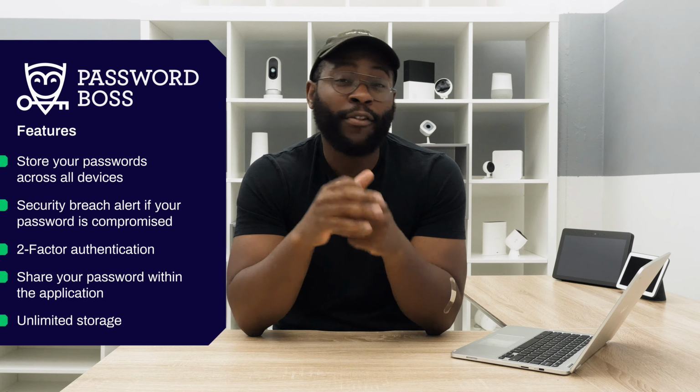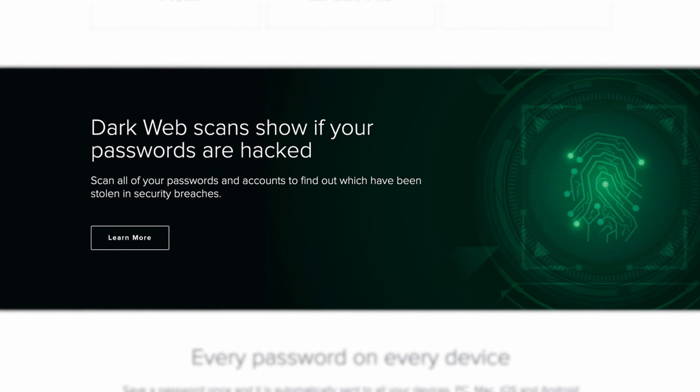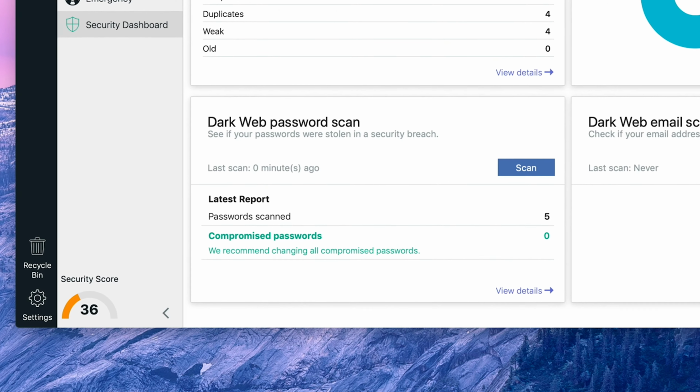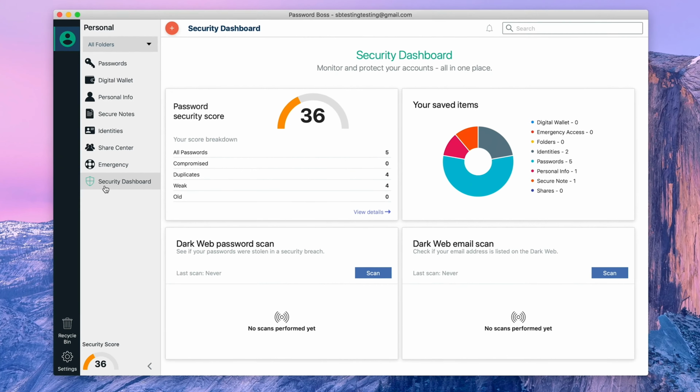Anywhere, you name it. Now, the final thing I want to note in terms of its feature set is the dark web scan. This allows you to search the dark web for any of your credentials to make sure that it's not out there being used by malicious people. So that's the feature set, which is quite strong for Password Boss.